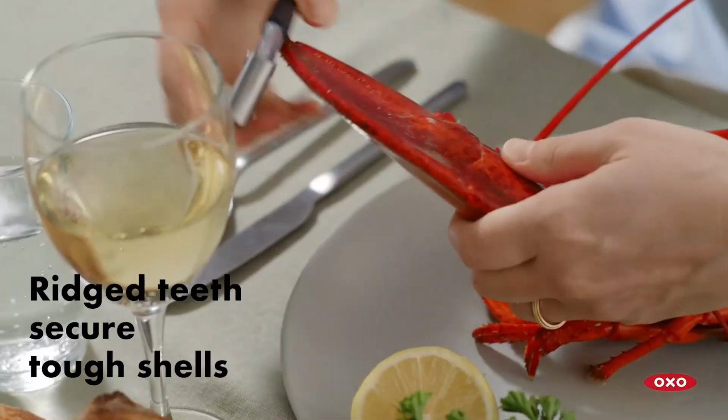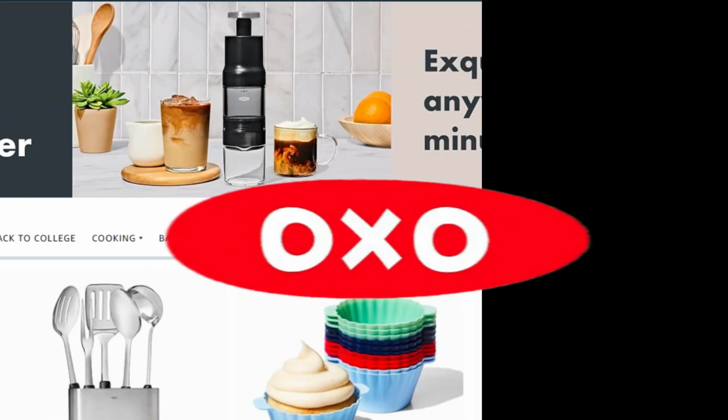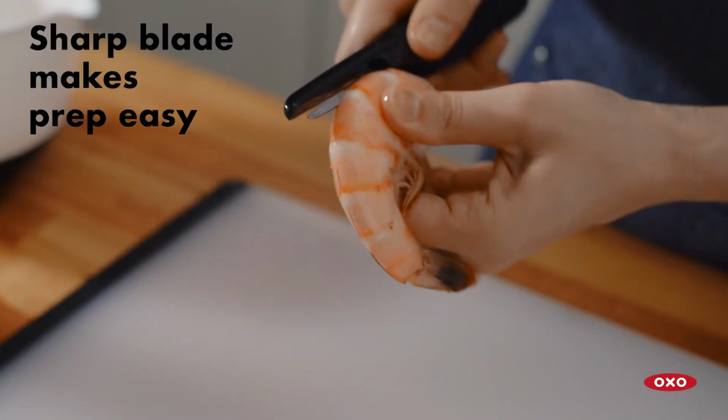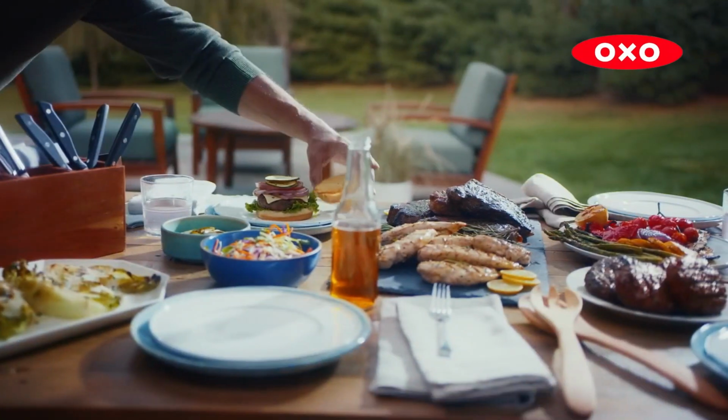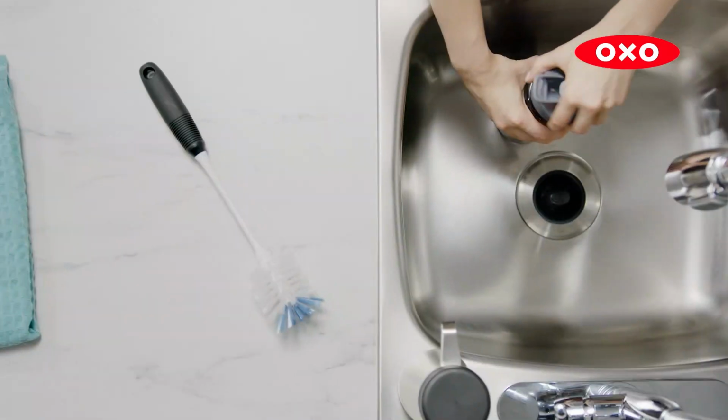Hello everyone! Ready to take your cooking game to the next level? Today, we're diving into 30 brilliant OXO gadgets that will not only simplify your kitchen tasks, but also help you whip up tastier meals with ease. Let's kick things off with the tools you definitely don't want to miss.